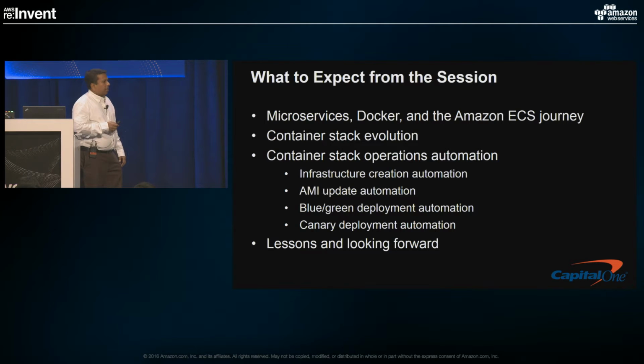Then we will look at different operations, like how we create the infrastructure stack and manage it, doing AMI updates, different deployment models like blue, green, and canary deployment automations. Then we will review some of the lessons we have learned by the adoption of ECS and Docker, and what we are going to look forward to.